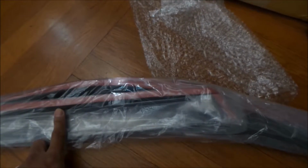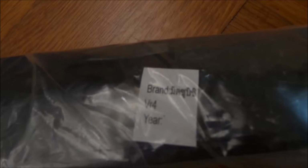You can see there's 3M tape all over it. There was a seller on eBay that was selling these. I can't find these anymore. I guess they used to make these in the U.S. and now they don't because the car is so damn old. But they still make them in Thailand. You can see the brand is a bunch of Thai characters. Doesn't say what year, but it says VR4 on it. It's pretty cool.